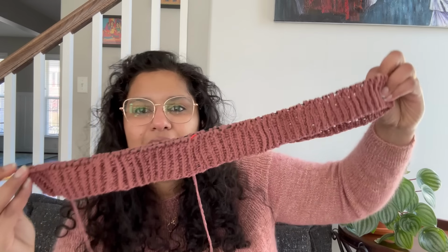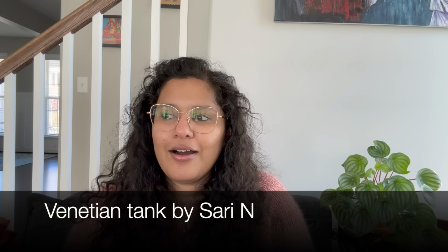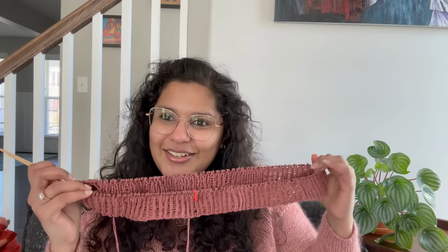So let's talk about the works in progress. My works in progress don't have a lot done on them. I just cast them on yesterday. So this is the beginning of the Venetian Tank. It's a tank top pattern by Sari Nordland. Of course, I'm getting ready for summer knitting, so I started with the Venetian Tank this year.